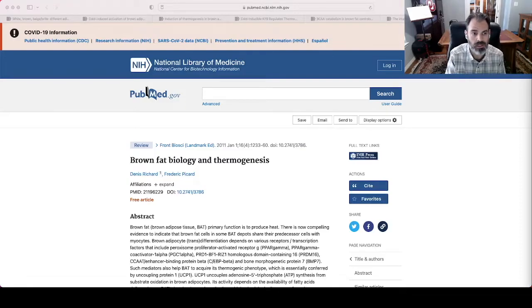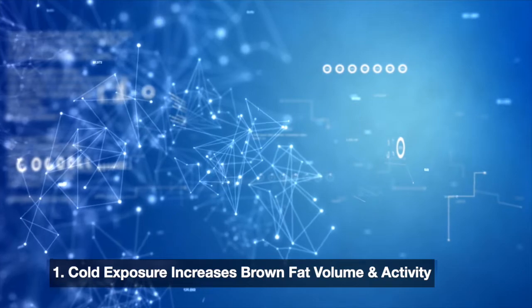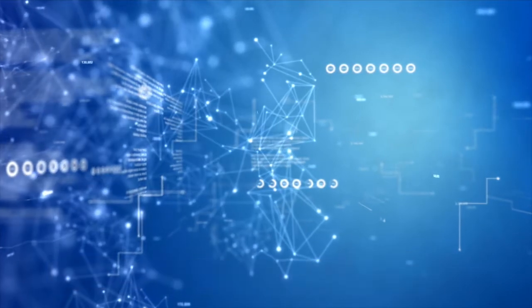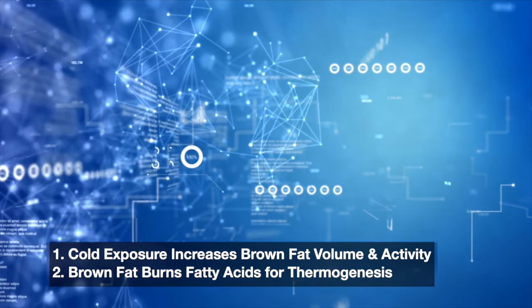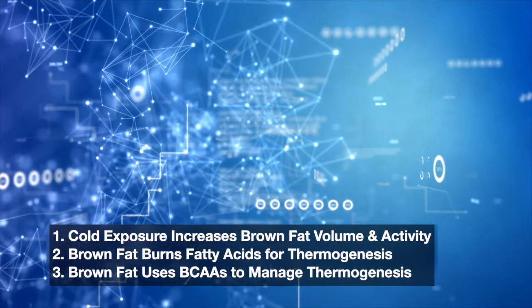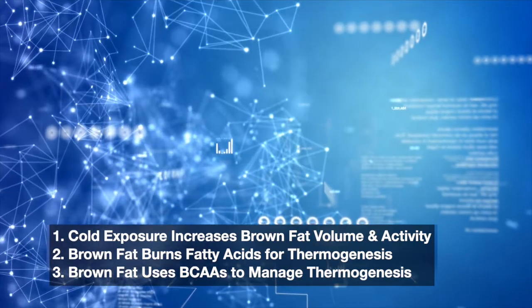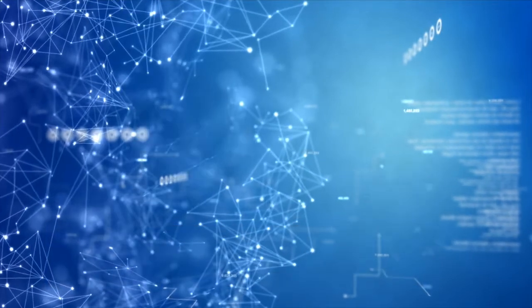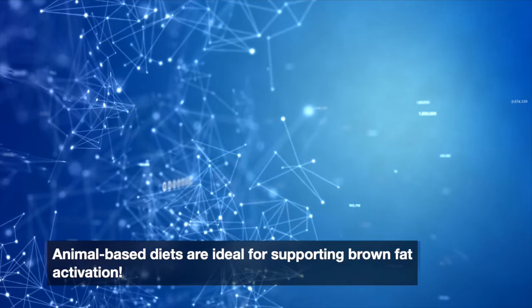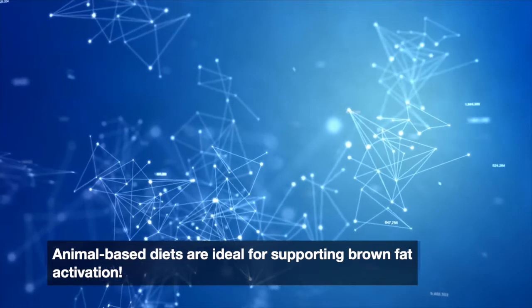So it makes sense. At the end of the day, though, what does this all mean for us? Well, let's connect the dots. We know that cold exposure upregulates brown fat volume and activity. We know that fatty acids are burned by this brown fat to produce thermogenesis. And we know that branched chain amino acids, like the highly bioavailable, balanced, and complete forms found in animal foods, are necessary for this process as well. This means an animal-based diet is, nutritionally speaking, highly capable of supporting the browning of fat and thermogenesis.